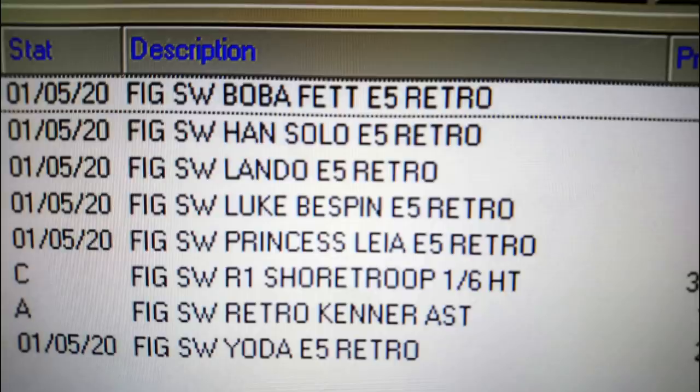But here is some proof that we have them early in this country. This is Australia only. The person who sent me this picture wants to remain anonymous. So there it is on the screen. The 1st of May. If you're wondering, you guys around the world, we do our dates back to front. There they are. Excellent stuff.